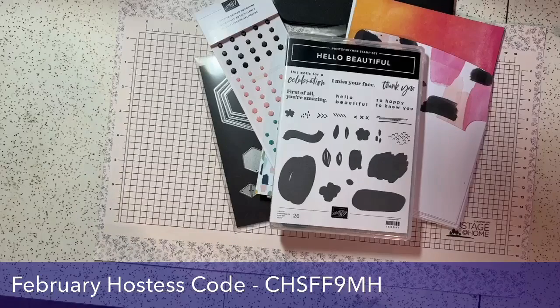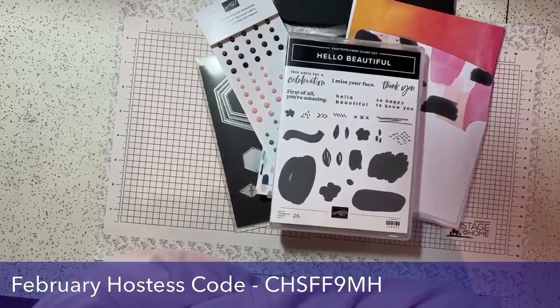I'm going to play around with this stamp set, Hello Beautiful. It's part of a suite, which is Abstract Beauty.